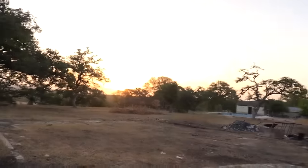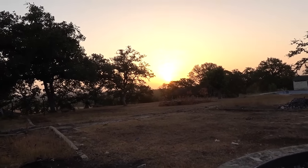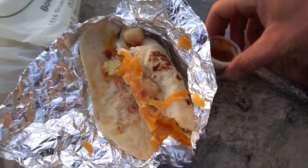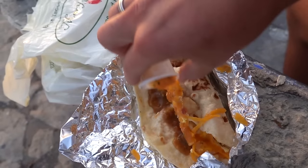If you want to have yourself the perfect Texas day, step one, get up early enough to watch a beautiful Texas sunrise. Step two, go to Mary's Tacos in Bernie, Texas. Get you a nice cup of coffee. And you need to get you their bacon, egg, cheese, and potato. Throw yourself some sauce on that thing. Magical. And step three, make sure that you are staying at the Desperado Resort. I personally guarantee that it will set you up for the best Texas day you've ever had.